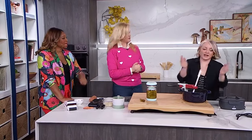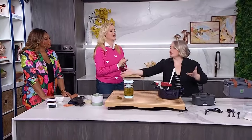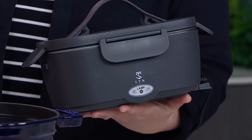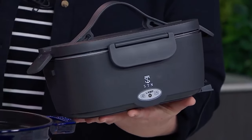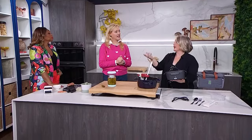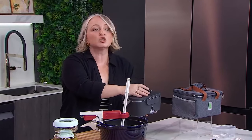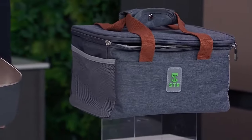Last but not least, you made all your leftovers. You've got your cauliflower, all your things and leftovers in the fridge the next day that you're ready to take to work. If you work remotely or at an office where maybe there's no microwave and you're spending a lot of money on lunch, instead you're going to get yourself this little lunchbox that comes with a mini stove.